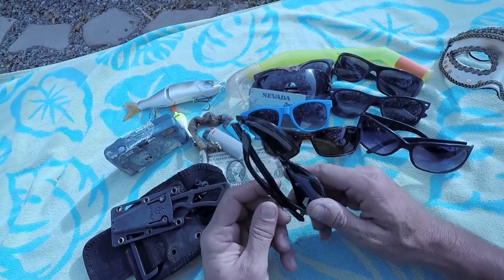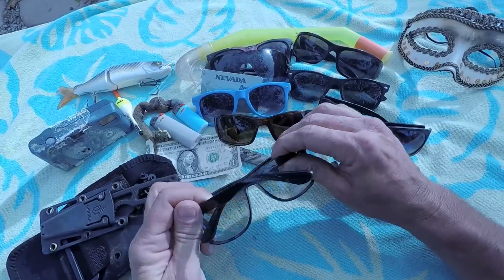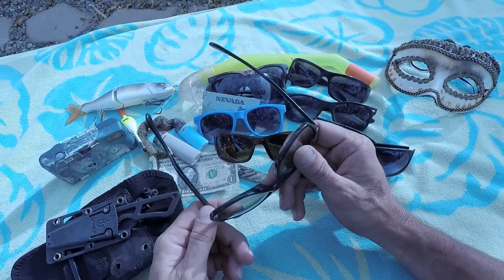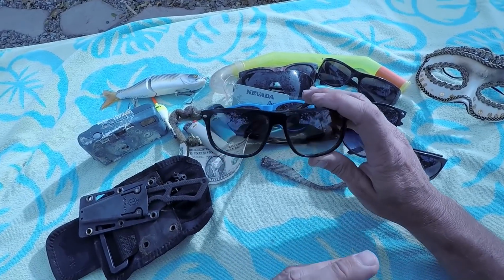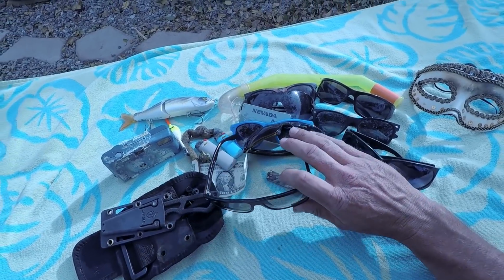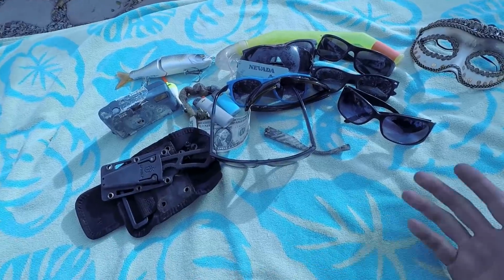Looks like they have a little scratch on them right there. I don't know if you can see it or not, but they're pretty clean. They could be cleaned up probably better. They're not very tinted, but they're not prescription, so they're just kind of a weird pair of glasses. So anyway, there's the pile of stuff, guys.